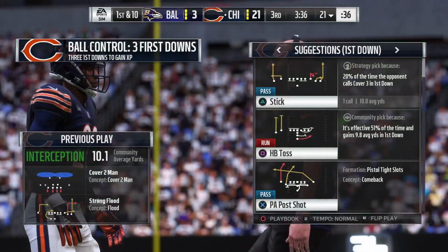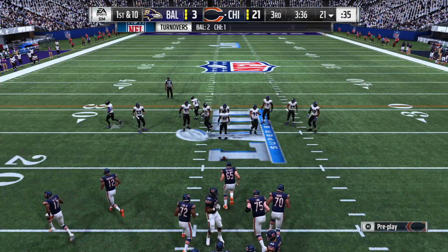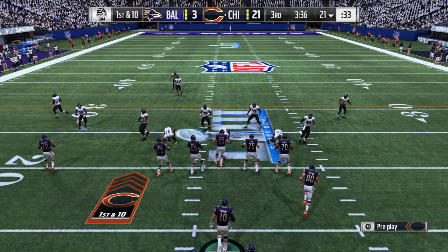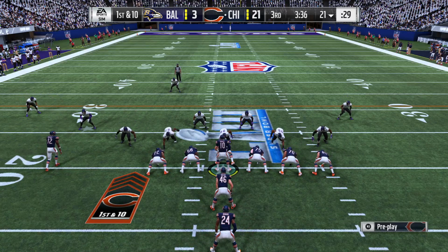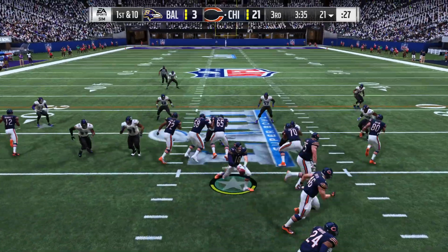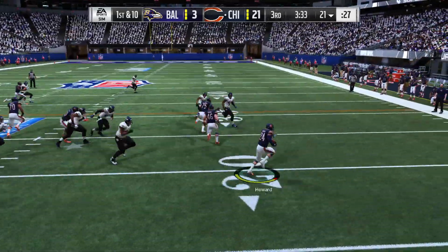That's the second pick thrown here in the third quarter. And we know it was ill-advised, but that was an opportunity to help them get back into the game. Instead, he throws another interception, and now their task is even tougher. They'll begin the drive with Howard.